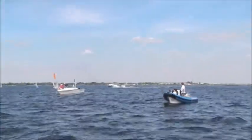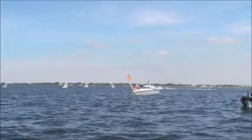Oh, look at this. We got some fool in a big old Bayliner going right through the middle of the fleet.